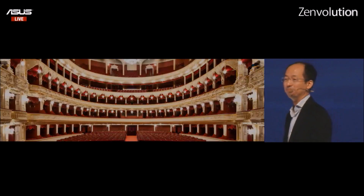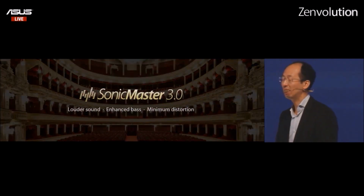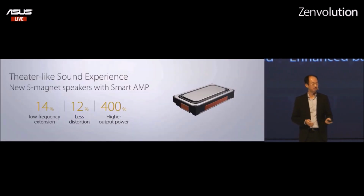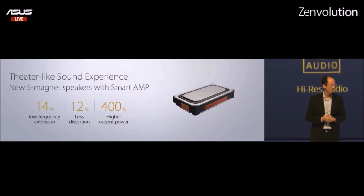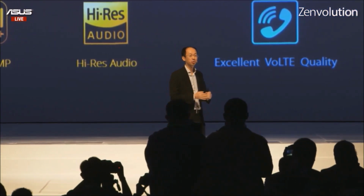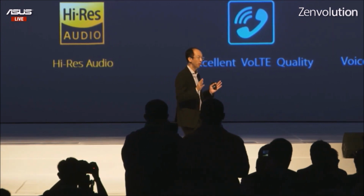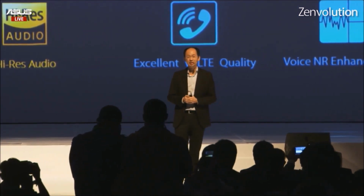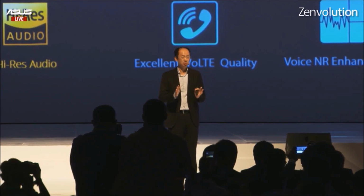Another big improvement we have made on the ZenFone 3 is audio performance, the Pixelmaster 3.0. We have the new 5-magnet speaker, smart amplifier, and high-resolution audio. And for voice talking, we have excellent voice over LTE quality and also noise reduction enhancement.